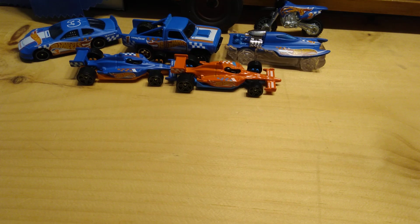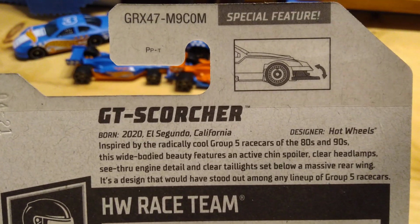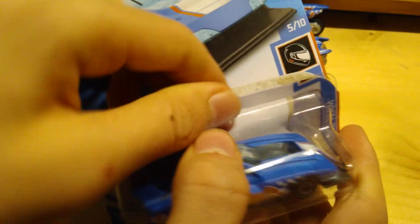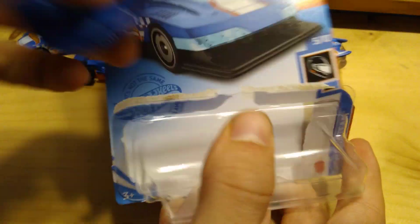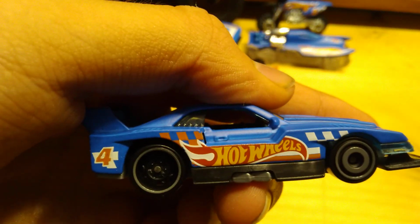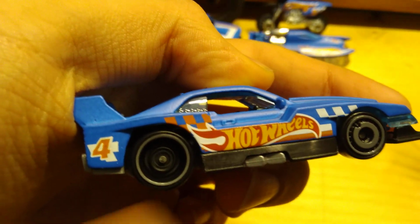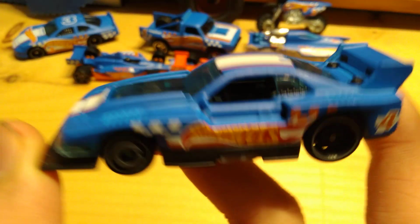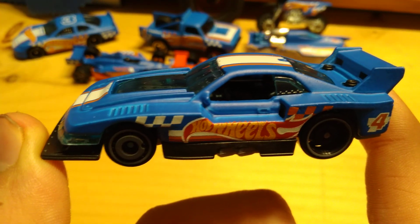Alright, what do we got next? Number 5 of the series, GT Scorcher. This is a new for 2021 model, number 210. And it's got some writing there, not going to read it. This is from the M case from Walmart. Man, not getting any clean opens. I'm also not trying. Oh, got some great spinning wheels on this one. GT Scorcher.